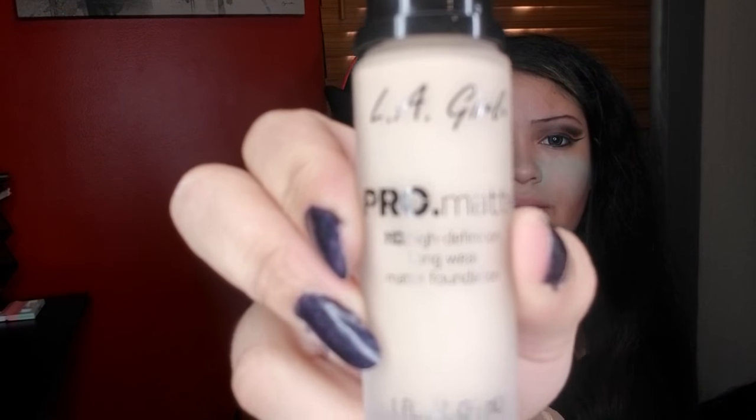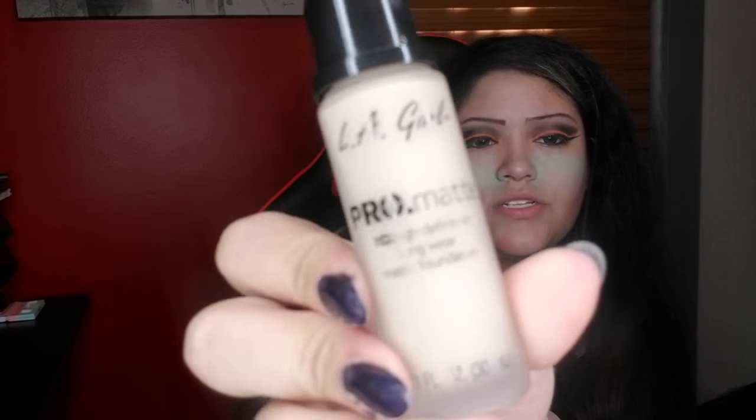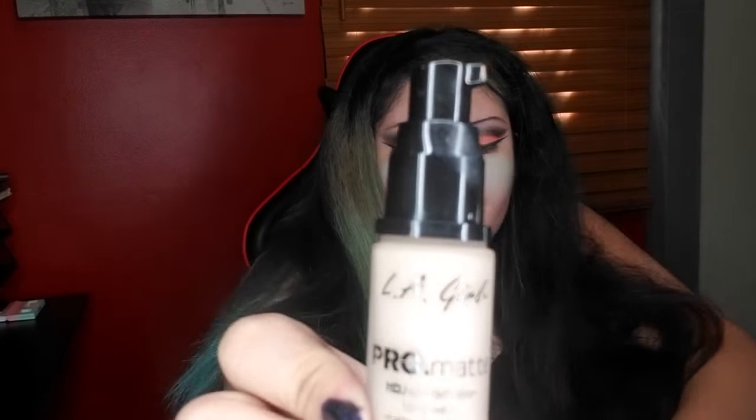And I'm putting some on my Flower Beauty blender. This is what it looks like for those of you guys who do not know. Sorry, my camera is not focusing right now. This is what it looks like with half my face covered. I think it did pretty okay. It's definitely like medium coverage. It doesn't feel too heavy.